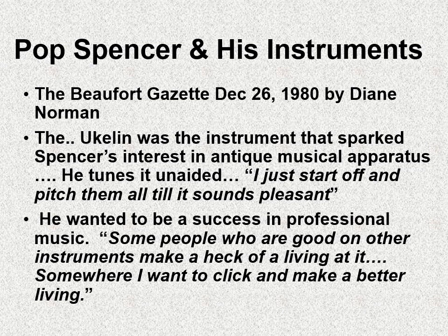So Pop also liked the ukelin. In a newspaper article in 1980 in the Beaufort Gazette, he said that the ukulele was the instrument that sparked his interest in antique musical apparatus. He couldn't read music. He tuned it unaided. I just start off and pitch them all till it sounds pleasant. And he wanted to be a success in professional music. He never really reached that point. Some people who are good on other instruments, he said, make a heck of a living at it. Somewhere I want to click and make a better living.